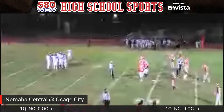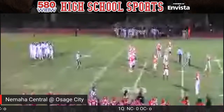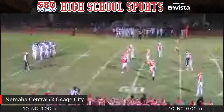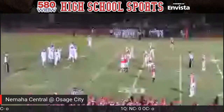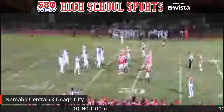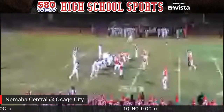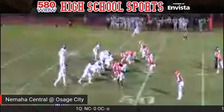Yeah, that was that backside pressure. He was rolling to the left. The pressure came from that backside, and he was hit just as he threw, which caused the ball to wobble around and got the interception for Nemaha Central. So the Thunder take over. 7:19 on the clock in the opening period. Ball at their own 46-yard line.